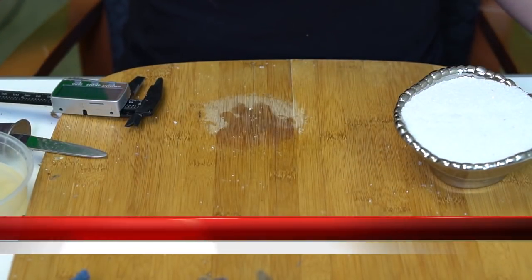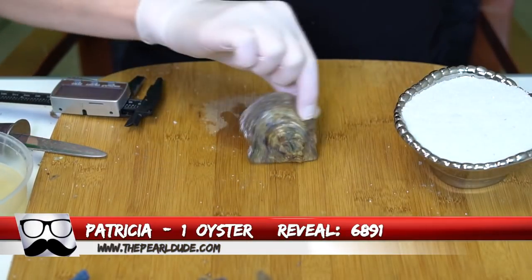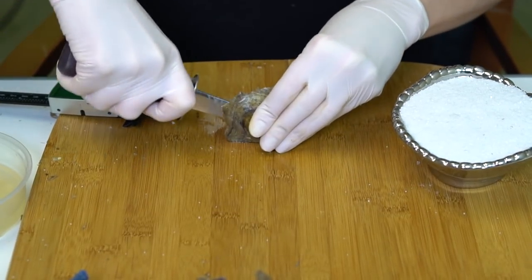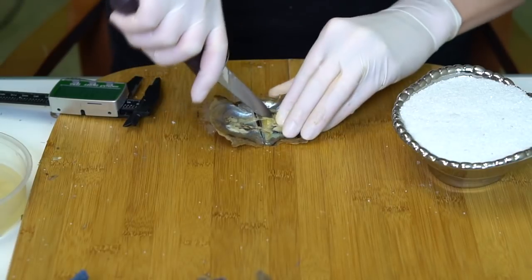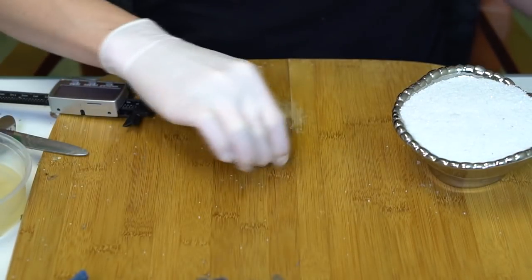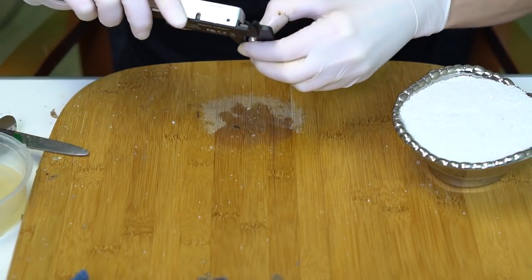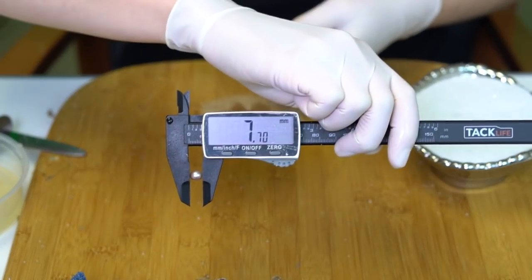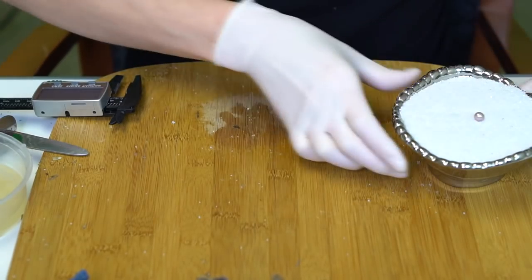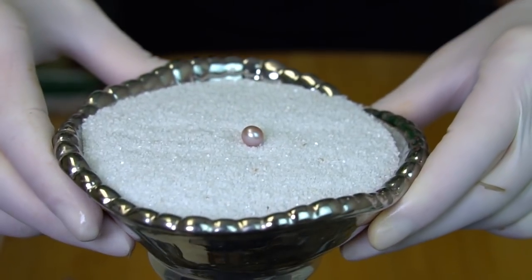Our next reveal is for Patricia, order 6891. We're opening 1 oyster. And it is a beautiful purple, like a pinky purple, really nice color. Pretty big, 7.7. Congratulations, Patricia.